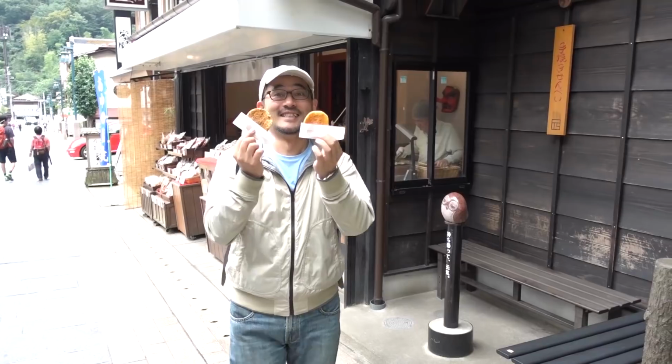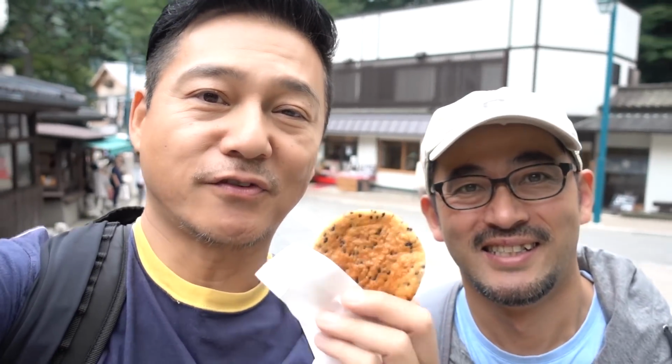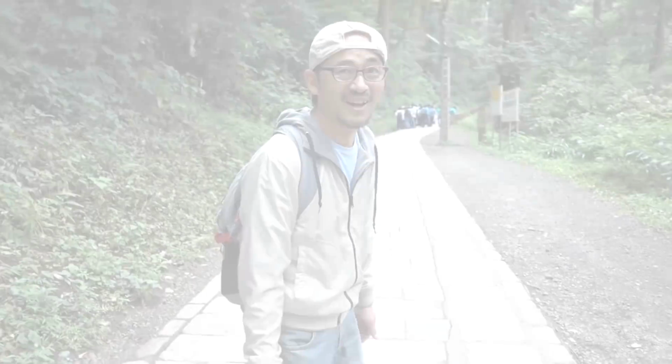Oh, this is soy sauce? Yes. We couldn't resist. They were making fresh rice crackers in front of us. This one is a fresh rice cracker with sesame seeds. Nice and crispy. Really good. Okay, now we're really gonna climb the mountain.